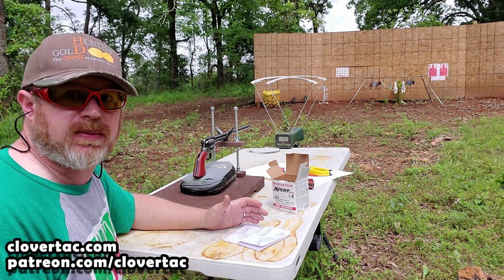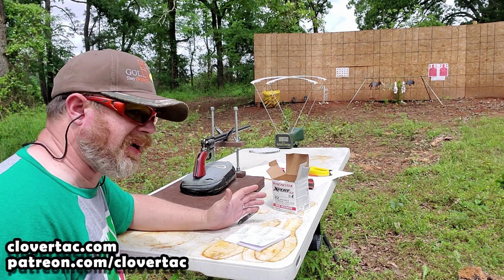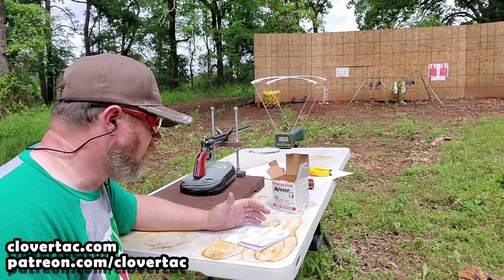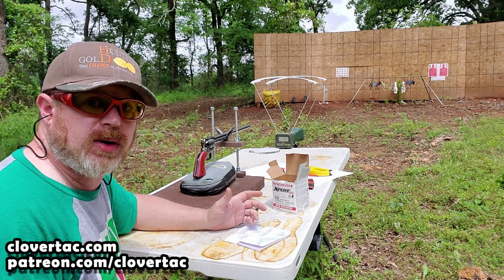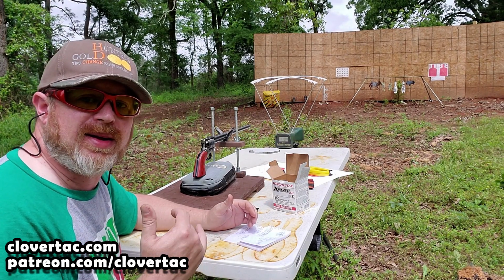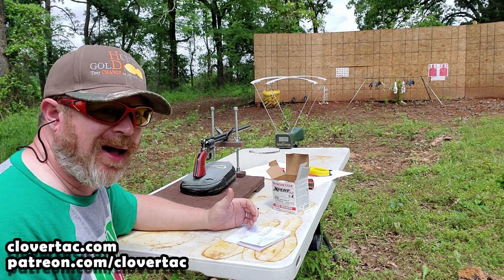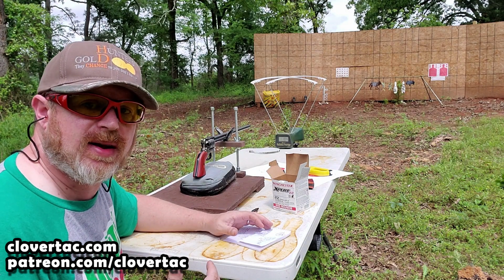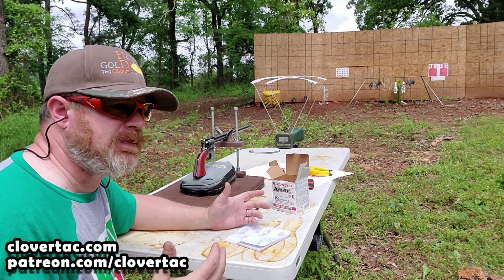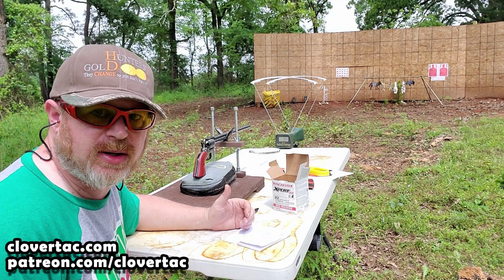Moving on to average velocity, it's going to be higher, obviously, out of the 16-inch barrel. 1,168 feet a second is our average, and that's right at about 100 feet a second greater than the 6.5-inch barrel. That's pretty common. Remember that our 6.5-inch barrel was 1,076 feet a second. So let's move on and do a little bit of non-scientific accuracy testing.